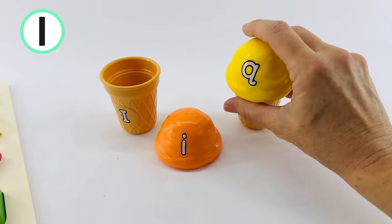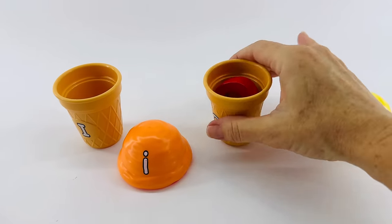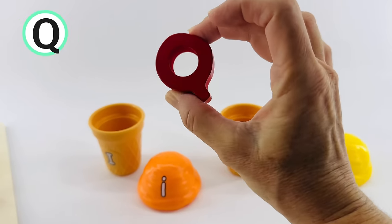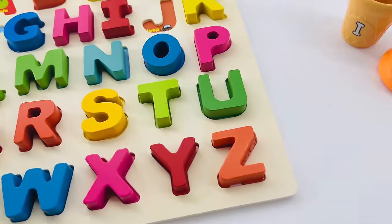And I think we can guess what's inside the Q ice cream. That's a big Q and a little Q. Oh, I'm not surprised. It's a letter Q. This one is red. Q is for queen. We're almost done putting our alphabet together.